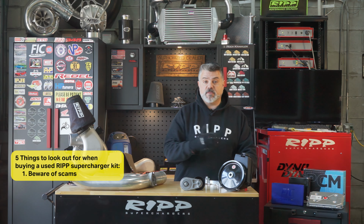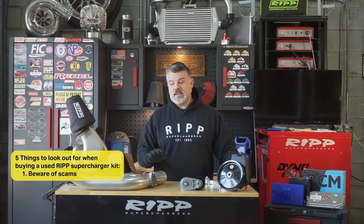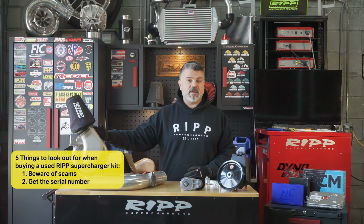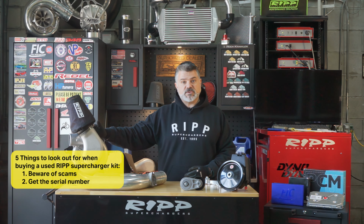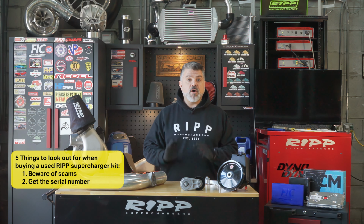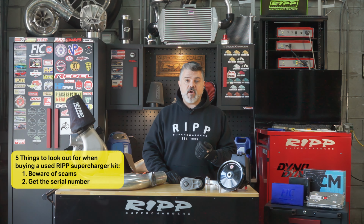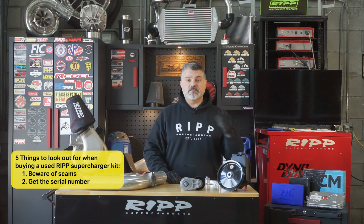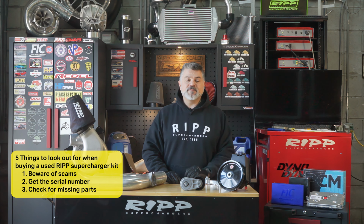Which leads us into number 2, which is very, very easy. It's the serial number, which is on every RIPP supercharger kit since the beginning of time. On the top of the supercharger, there is a tag with the RIPP logo, and underneath there's a serial number. Always ask for the serial number, send it to our offices, and we can check the legacy of that particular supercharger. So, serial number.